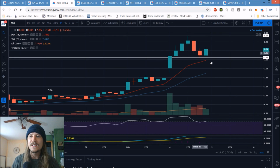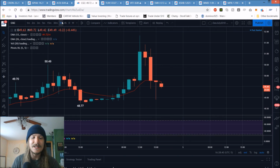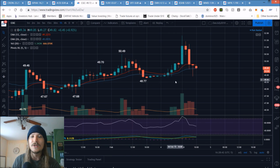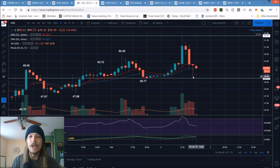Most important support, 785 on the hourly. CGC, daily, big upper wick of profit taking. We got the bull break with no follow through, so that's a red flag in itself. But look at the hourly consolidation here. This is why it's the weakest, because the hourly consolidation was the most massive. And we have our high, the low of the pullback on the hourly, which did still hold the hourly higher low, 48.77 did hold. But again, we're talking probabilities.